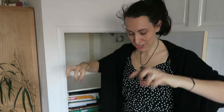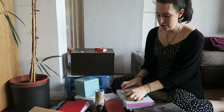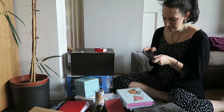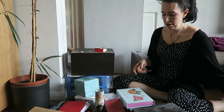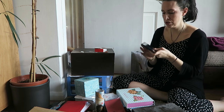But I'll move the camera down so you can see exactly what I've got. Don't really know where to start. I'll start with the piles. Right, this is an Alcatel One Touch. I don't even know if it works. I need to charge that up because I could potentially sell that. Although, what charger has it got? Oh, it's a universal charger, so I could sell that.